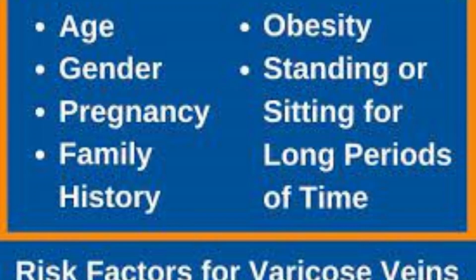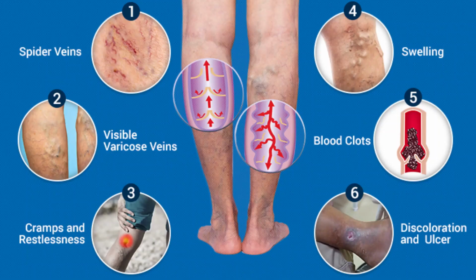Obesity. Being overweight puts added pressure on your veins. Standing or sitting for long periods of time, your blood doesn't flow as well if you are in the same position for long periods. Now I'll tell you some complications.